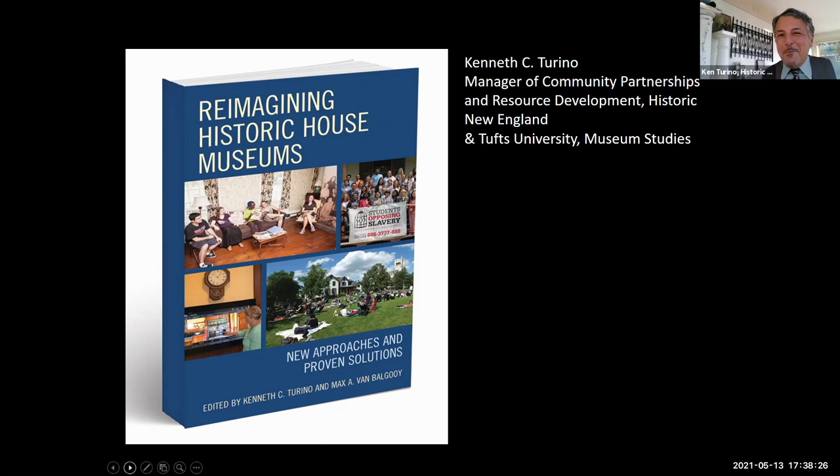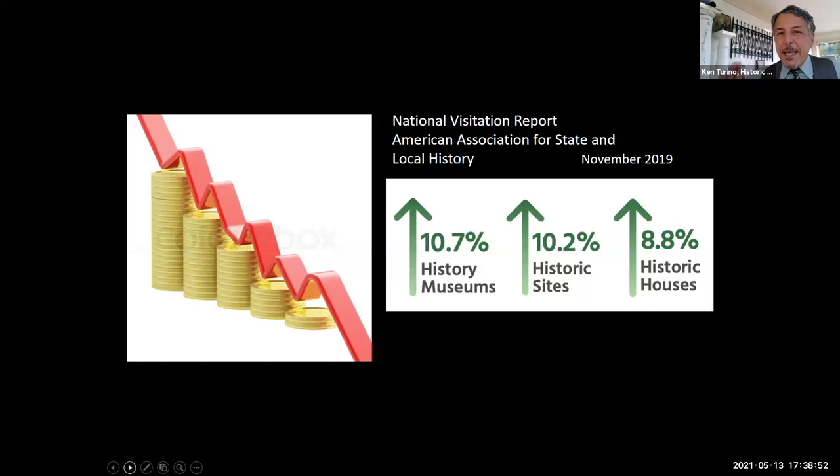The things I want to talk about, and the things that come out in our book, are about sustainability, relevancy for our historic sites, and community engagement. Stephen and Martha are absolutely right. It's about the stories that our houses tell, and they can tell multiple stories. Next slide, please. For years, just to give you a little idea of what's been going on in the field, everyone has been crying that attendance has been going down at historic sites.